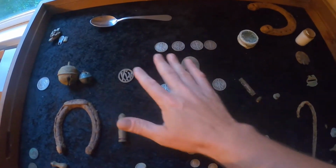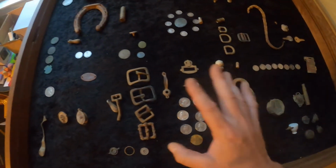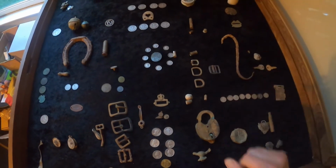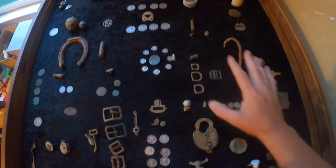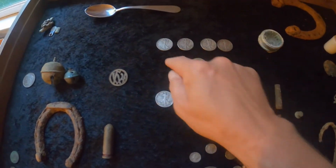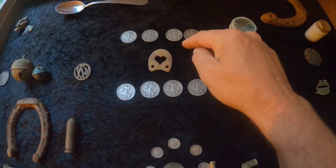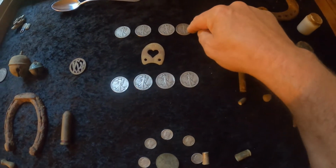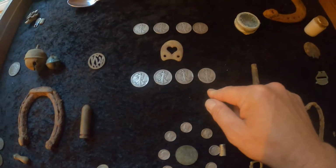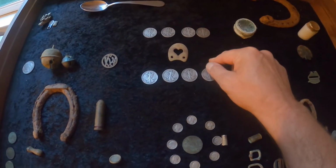So let's move over to the center here. And most of these things that I found, I would say 75% of them was at this same farmhouse. Okay, if it wasn't, I'll let you know. But I found all these half dollars at the farmhouse. These are all from the 40s, 40, 43, 42, up to 39. And these are all from the 40s down below here. So I found 8 Walking Liberty halves at that farm.